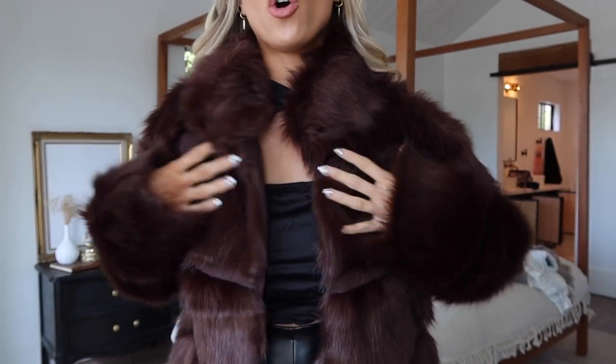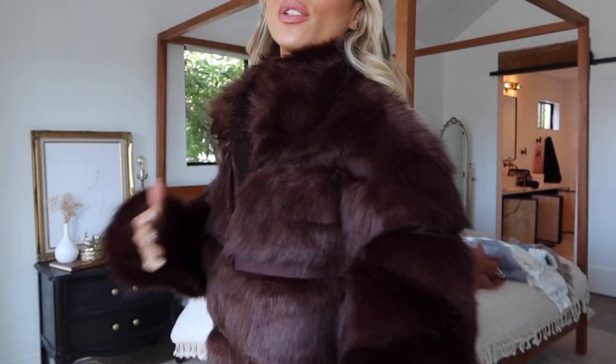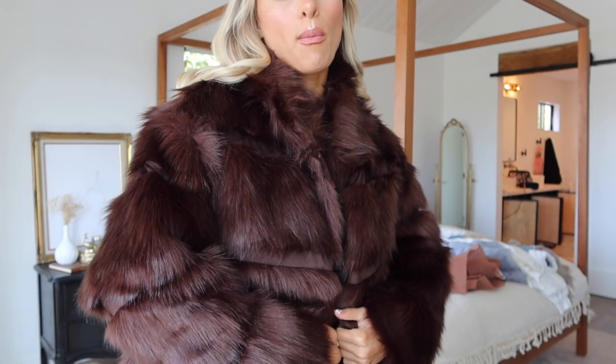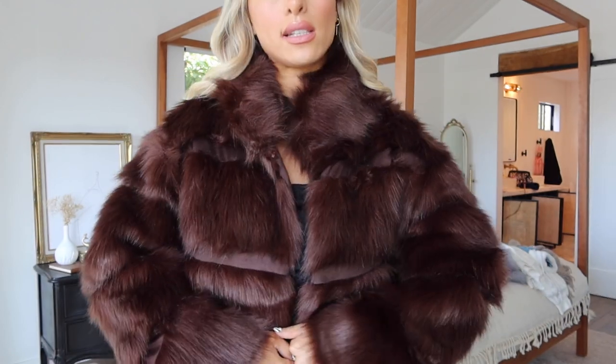So I ordered it in two other colors because I love it so much. The first color is this deep chocolatey, almost auburn color. So it's a really pretty brown. It's got a tint of maroon to it, I feel like, too. It's actually picking up more maroon on the camera than it is in real life. It's a little bit more chocolatey in real life, but super nice.